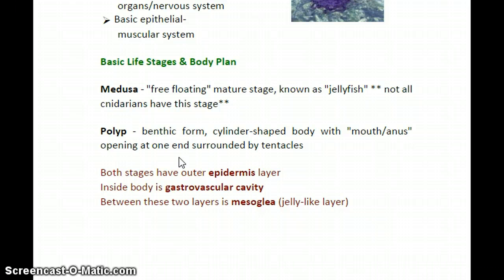So a polyp is kind of like an upside down medusa that's attached to the bottom. These guys have a cylinder shape with tentacles coming out the top, and the top area there is where its mouth-anus is located. So these guys have one opening, that's it. It's its mouth and it's its anus. It sounds kind of gross, but they're actually not as gross as you might think. An anemone is a polyp. So it's like an upside down jellyfish.